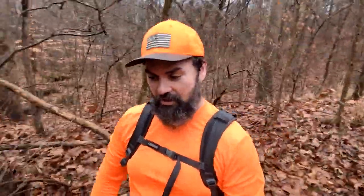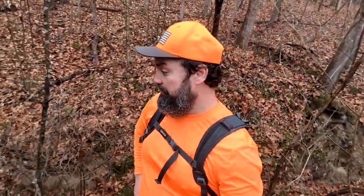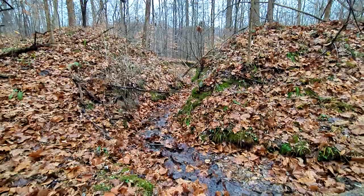This is the first thing I was really interested in seeing. I'm on top of an old dam where it looks like they had a reservoir. And you can see here that it has washed through and the water's running. So my prediction, I believe, is correct. There is definitely a spring up here, which would obviously make this a great place to build a water reservoir.